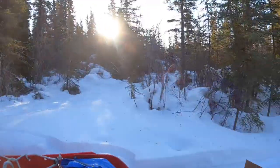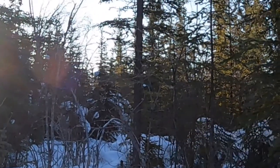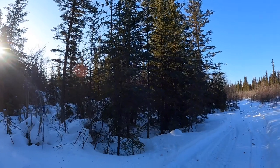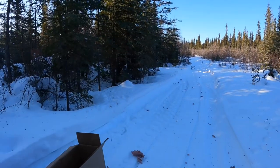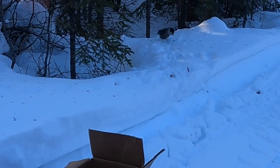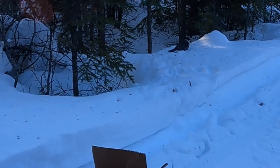Those gray jays, they'll come, they'll grab a chunk of meat, and right now he's stashing it, kind of hard to see, but he's stashing it in a little branch full of snow over there. He's stashing that meat. Hey buddy. It's always good to feed the little animals.